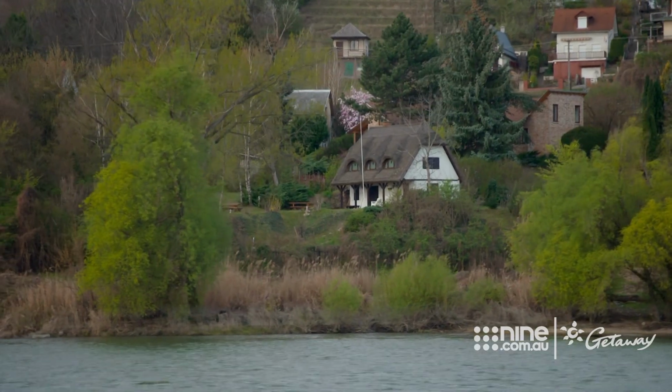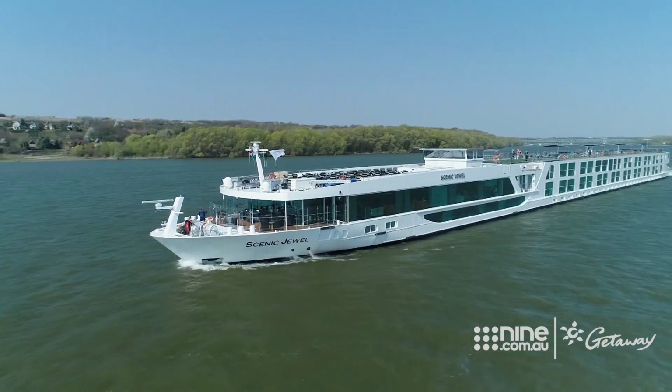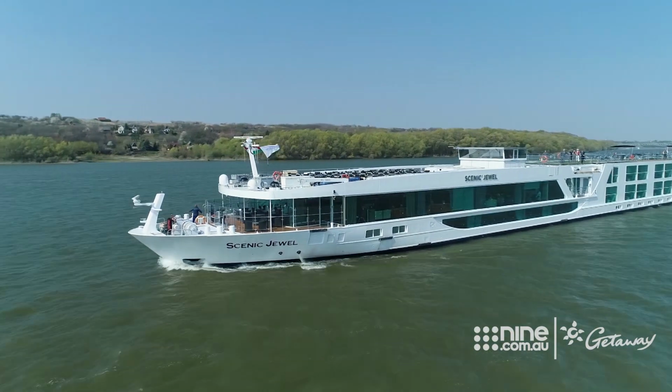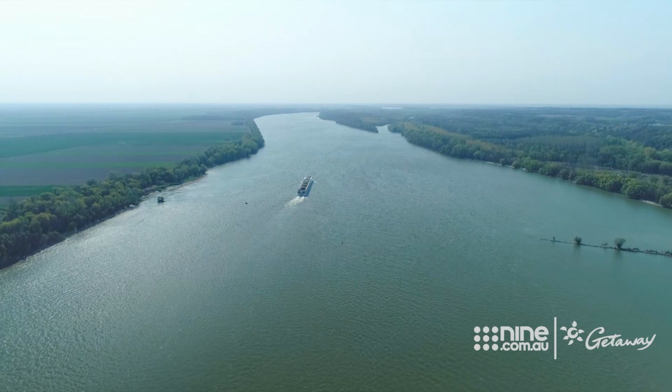I woke up this morning, I looked out my window and I saw this most peaceful scenic view just drift by. And I thought to myself, this is really the way to do it. It's luxury, it's stylish, and so peaceful. Scenic Jewel is our not-so-humble abode for this cruise, and I'm proud to say she's the prettiest ship on the river.